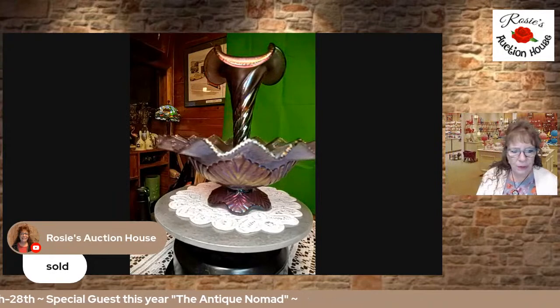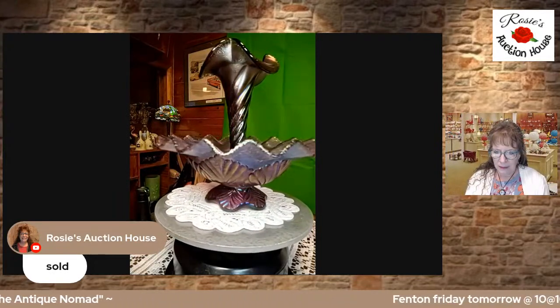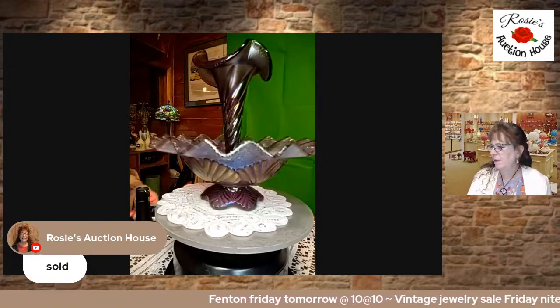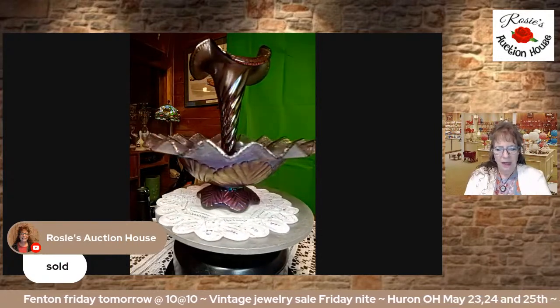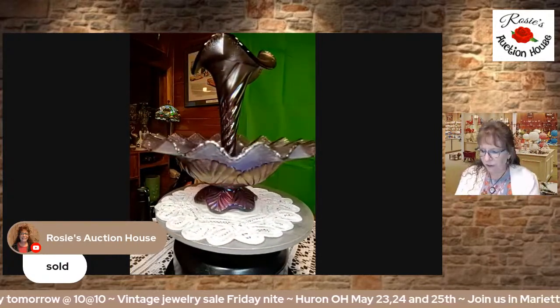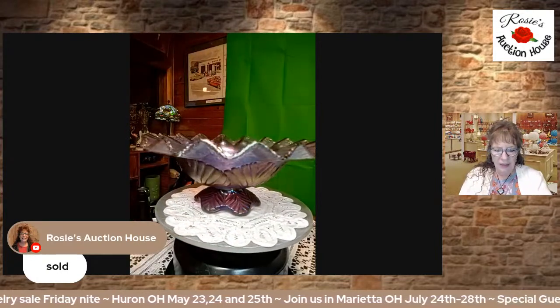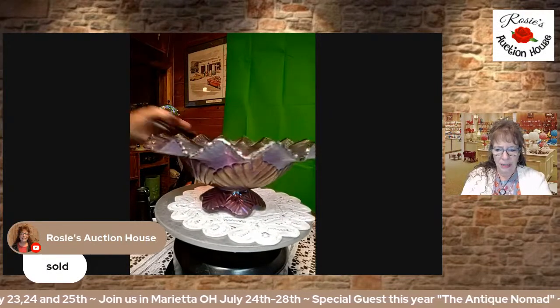We have the one-horned epergne. Stretch glass. Number 7, we're going to let them start it. It's up to you. Sometimes we don't do that, but we'll let you start it. Oh my gosh, yes, this is gorgeous. So this is number 7, the one-horned epergne.